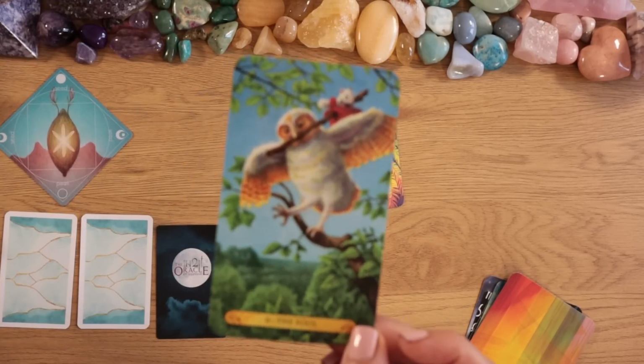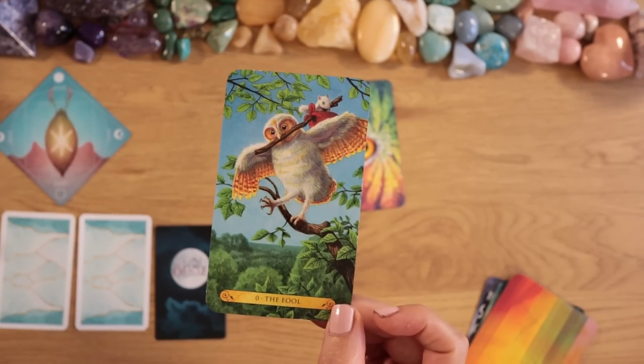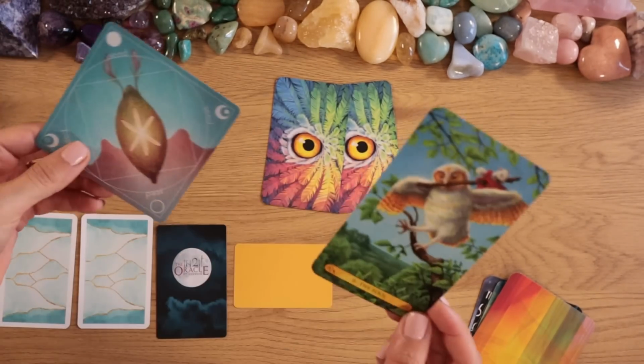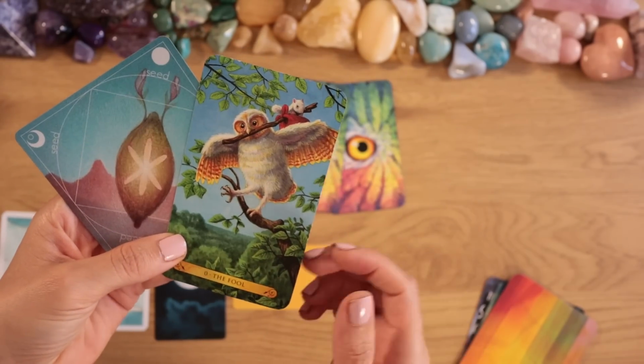The Fool. This is so funny. Just because before I started reading, I always shuffle the tarot deck really good. And then I looked at the bottom of the deck and I saw the Fool and I was laughing like, that's perfect. I wonder if it's going to come up in the reading because we have the seed here. The seed goes perfect with the Fool because the Fool really shows this very new energy.